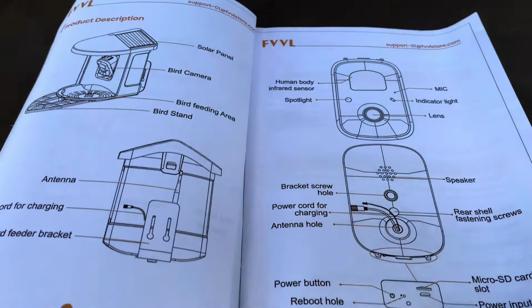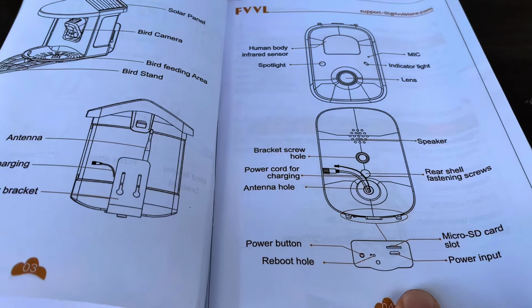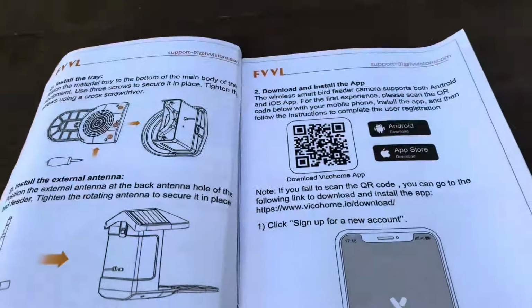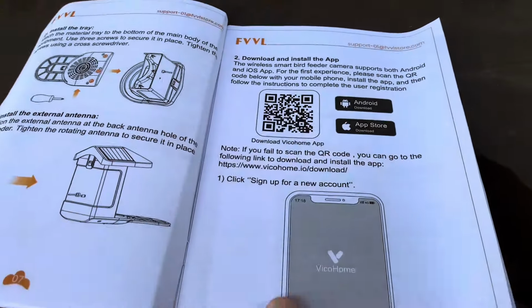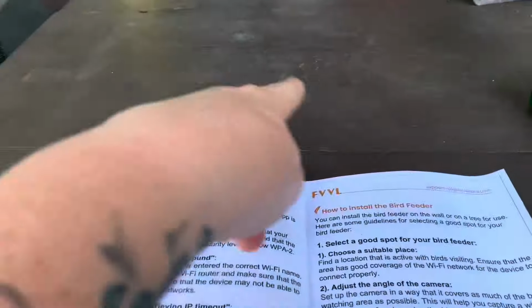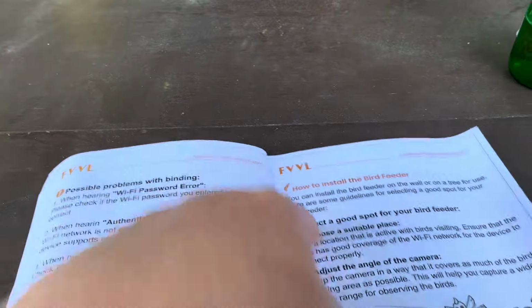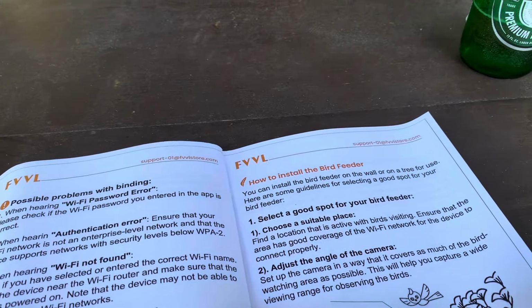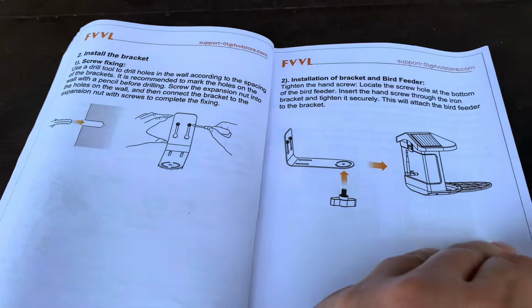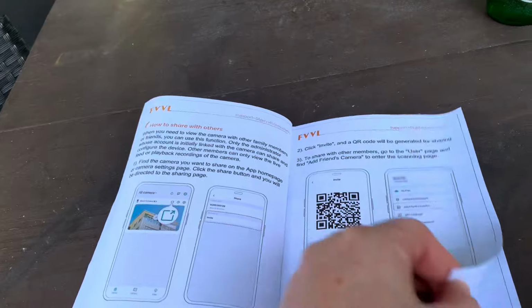Shows you where everything is located on the back, and then where the power button and everything is right there. How to assemble it, and then you set up the app by scanning the QR code, and then it walks you through the setup. And this shows you how you can install it. It's recommended to do it 6 feet high. So we're just going to attach the bracket, and then we attach that to the bracket, and it's done. And then you can watch the birds come to the yard.